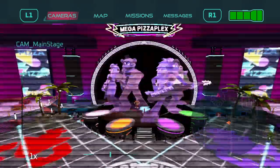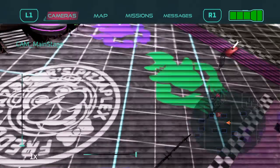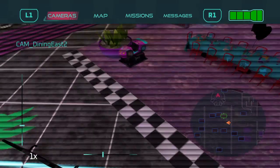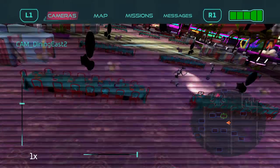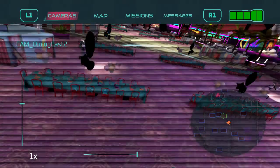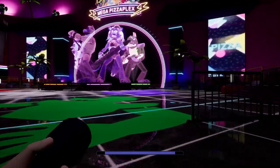We're literally so close to the stage. We should be able to go now. If we're lucky, we should be able to go. Literally so close to the stage.